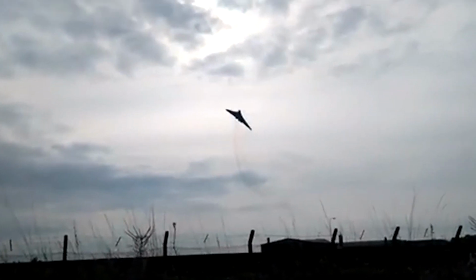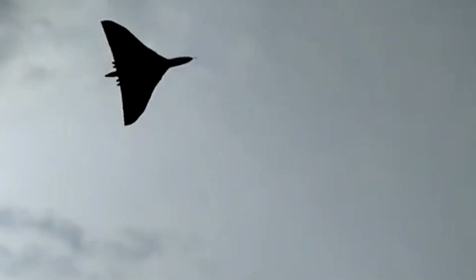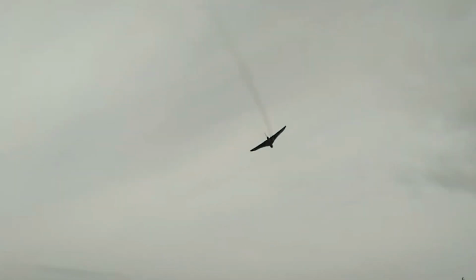The Vulcan's operational prowess was significantly bolstered by its advanced avionics and electronic warfare systems. And both were at the cutting edge of the technology of the time. These technologies enabled the Vulcan to execute precision strikes with remarkable accuracy, even in challenging weather conditions.